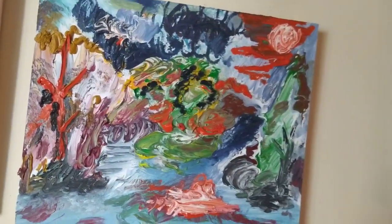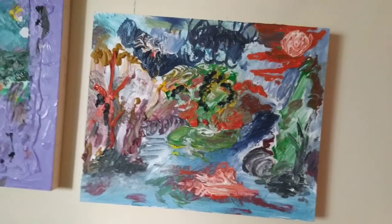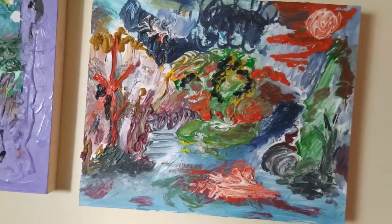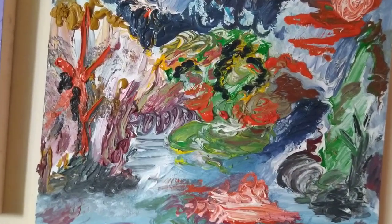Here is up north in Algonquin Park. I went on a camping trip with my brother and did a series of drawings. And this is an oil painting based on the drawing, water-soluble oils.